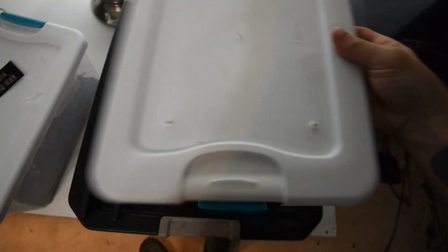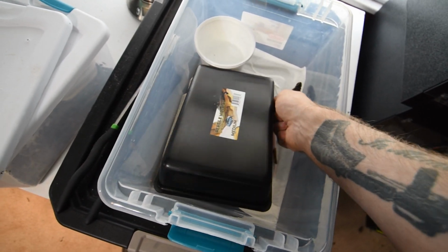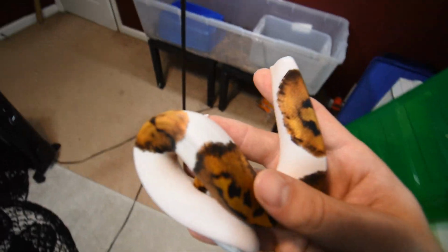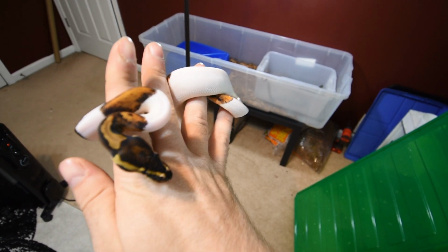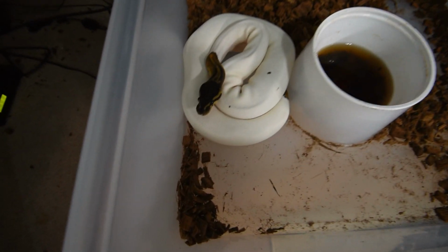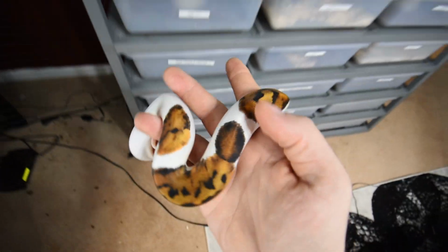So who's in here? Oh yeah, we have another male who's been eating very well. Got this one a couple months ago, 2021. Definitely needs new paper towels in there. So the male is a Mahogany Pied, and I really think next year this one would go very well with the Black Pastel Pied.